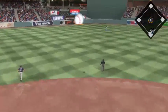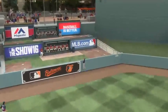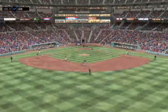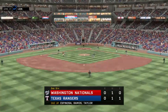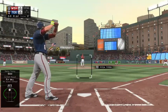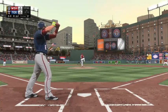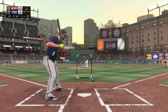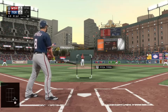High in the air and deep to left center field. Taylor ranging back. And what a play. A beautiful jumping catch to put an end to the inning. Danny Espinoza makes his way to the box to lead us off in the sixth inning. Absolutely nothing going on in this game so far, so we'll see if the leadoff man can get something going. First pitch of the inning is taken low and away for a ball. It's 1-0.